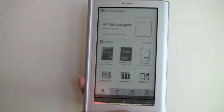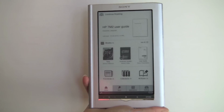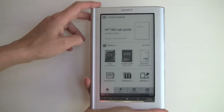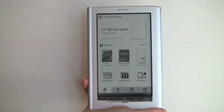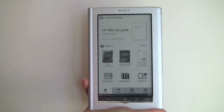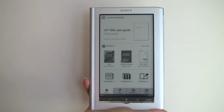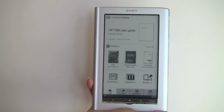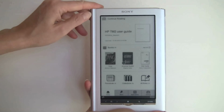It is $299, making it one of the most expensive, fairly mainstream size readers. They do have a 6-inch for $229, which competes more directly with the Kindle and the Nook in terms of screen size, but those do not have wireless. So if you want something that has the wireless delivery of the Nook and the Kindle, well, you're really going to have to get this guy for $300.